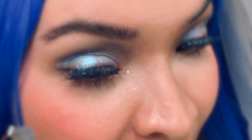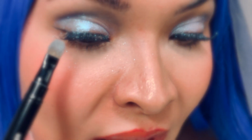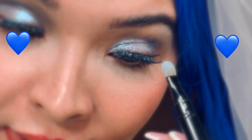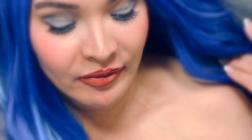I mean, look at that, my loves. I love the fact that there are the multi-dimension colors. I see some lilac, I see some greens, the blue, the white, and I love the color that it brings out together. Look at that, my loves.